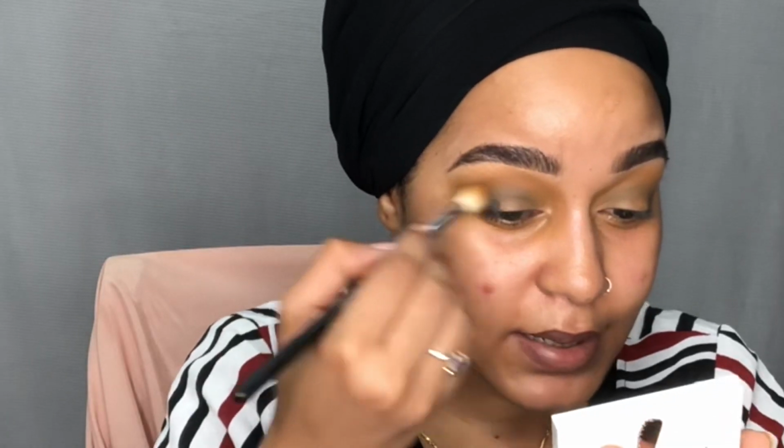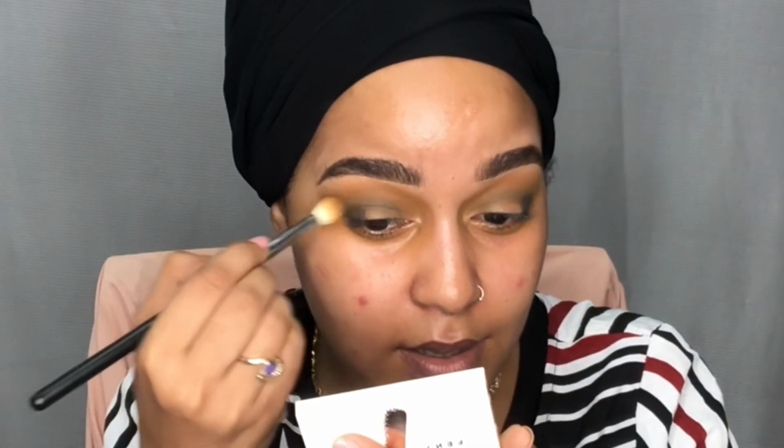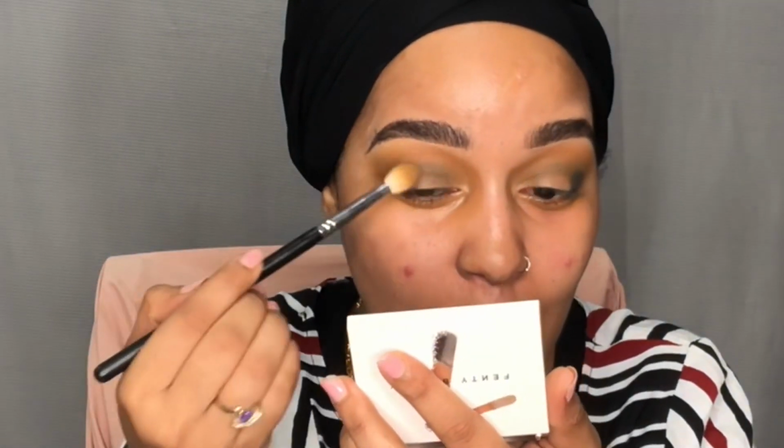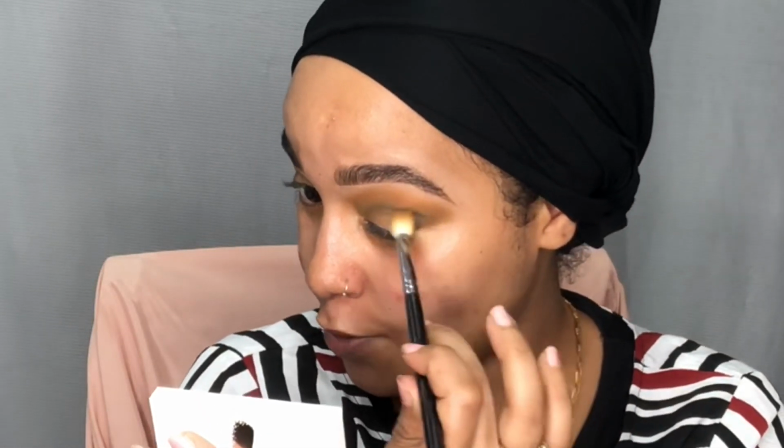Okay, let's try and blend that and see how that goes. Okay, this blue shade. Okay, that's blending quite easy. Let's see if it blends away, because sometimes you put the shadow and you're blending it and it's gone. All the pigment, where'd you go? Hello? Where'd you go? But this one is right here, okay? It's not doing that. Good. Should we cut the crease?